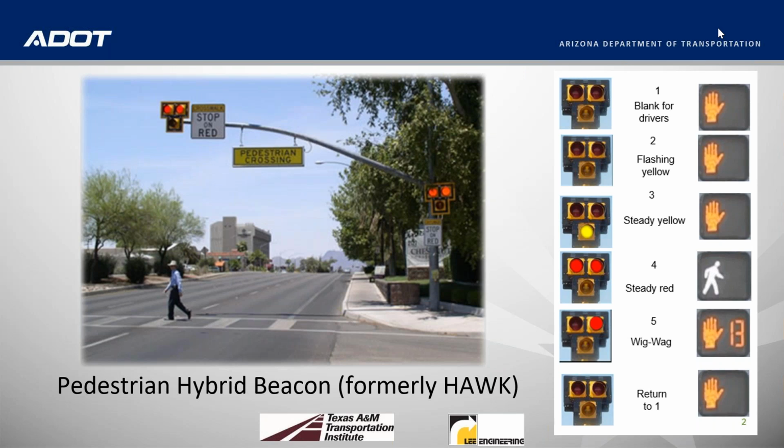They were introduced in 2000, and really they were in an experimental mode for many years, all the way up till 2009, when they were included in the revision to the MUTCD, the Manual on Uniform Traffic Control Devices. We also felt we would show to the right there on the slide the different indications, basically what the different indications are on the traffic device, and then what the pedestrian would see at those different phases of the signal. So just to give a little bit of background, and again, Mike will talk a little bit more about the operation of it as we get into the presentation, and more on the history of it. Next slide, please, Mike.